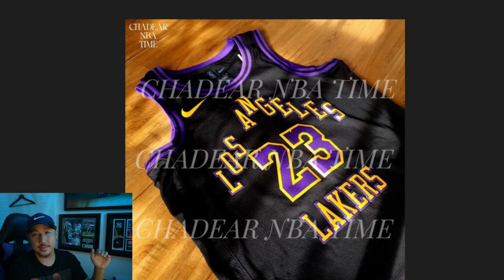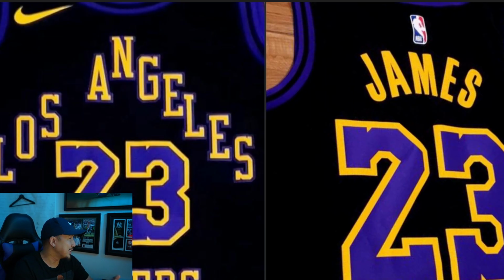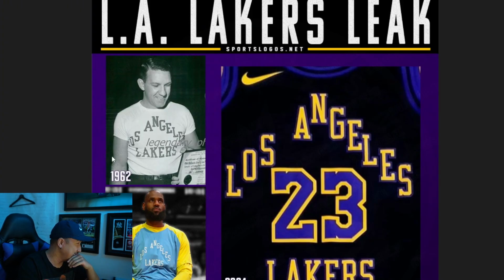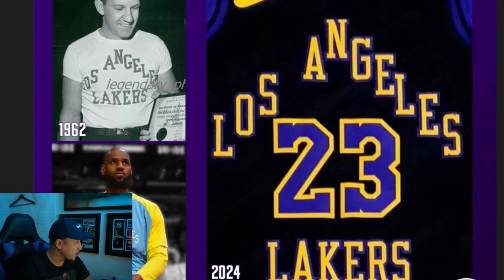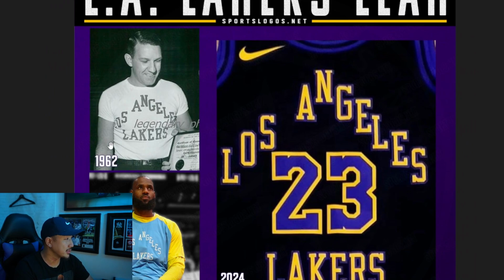This one, the Lakers. They've used this kind of design in the past, and then I think they brought it back in 2022 on the warm-ups. It kind of has that pyramid style triangular font, Los Angeles. I mean, look, this looks like a Swingman version, but shout out to sportslogos.net for piecing this together. In 2022, they had this on the warm-up, and then 1962, that's probably why it stayed hidden for so long. They didn't bring it back for like 50 or 60 years. I don't like the design.